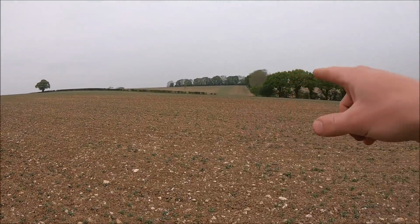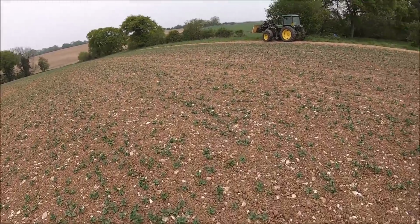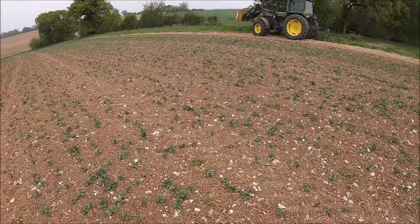Got that field over there, that field there. I think there's about 55 hectares of the beans here, so yeah, hopefully we'll have a half decent crop. Luckily we're getting some rain this week, so that really will push them on. That'll be good.